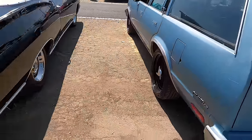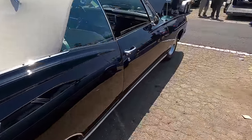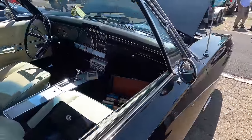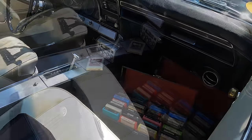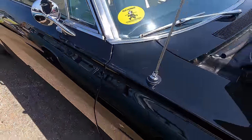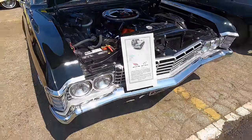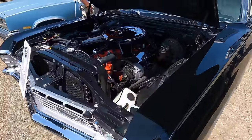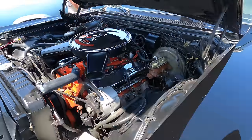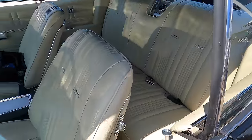It's a mystery. We'll roll into the 67 Impala convertible. This one's a Super Sport variety with 8-track and plenty of 8-tracks. It's got Van Halen, Deep Purple, and whatnot in there. This is a 396, 325 horse. It's not for sale, but this thing's so clean, I gotta bring you some more of it. There you go.